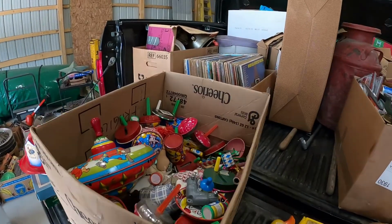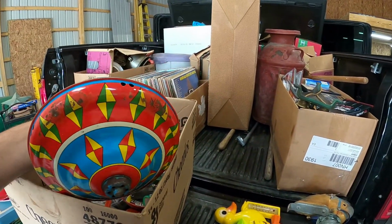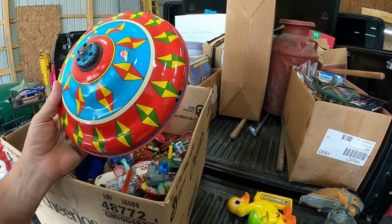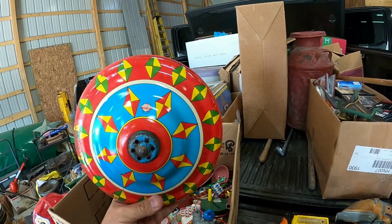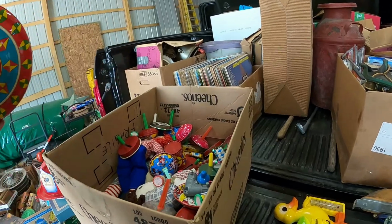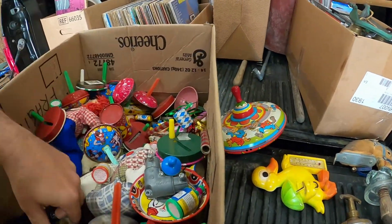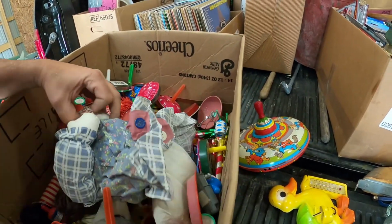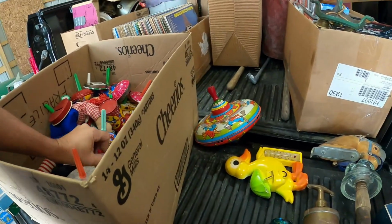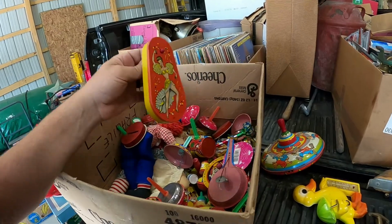Let's see here, what else we got. This I paid $15. So these sell really well on eBay. This one is made by, I think it was US Metal. No, I'm sorry, it was made by Ohio Art. Not sure what I'll get out of this. I know that one of these smaller ones, let's find it, I just sold for 20 bucks. It was a little smaller than this.